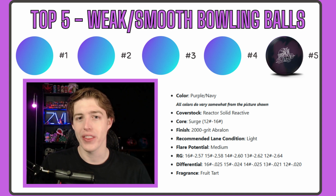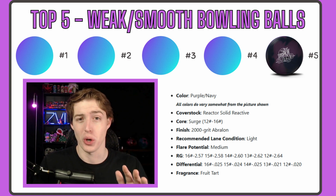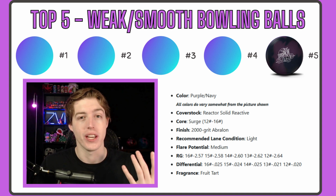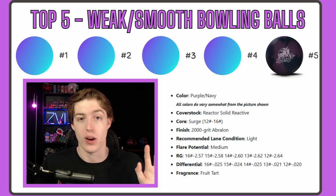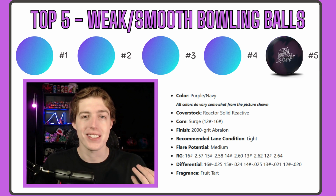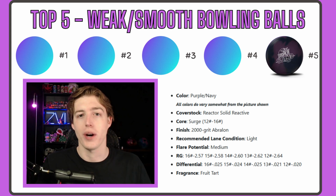But in general, this is the least usable weak and smooth ball on the list. If you're even a balanced bowler, you have virtually zero reason to throw a Tropical Surge Solid, unfortunately, unless you bowl on lanes that are always absolutely fried out of their minds. But in that case, I would recommend a pearl ball over on our weak and sharp list. So that is why the Tropical Surge Solid comes in at number 5.